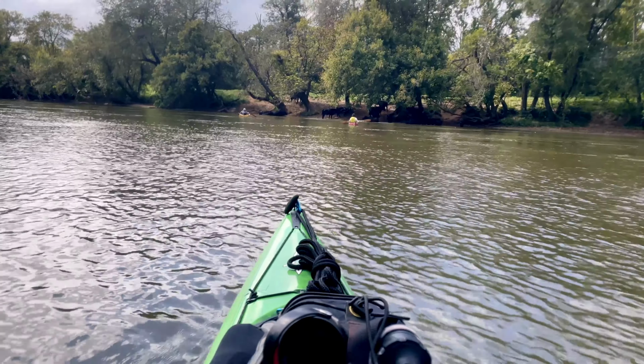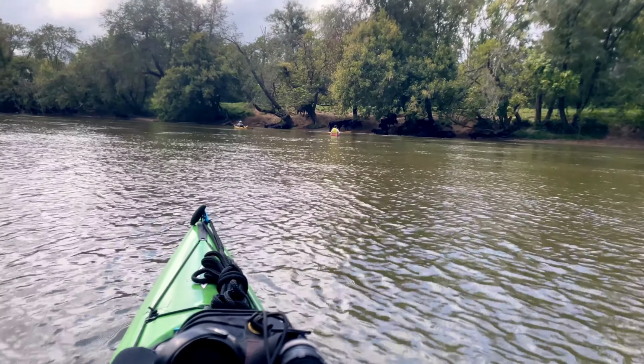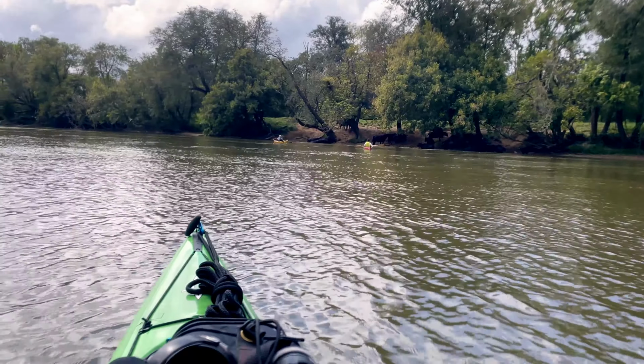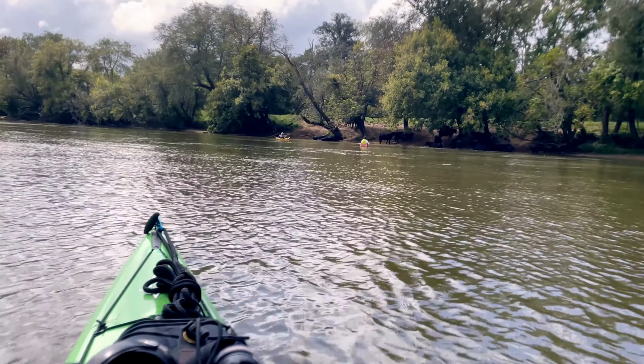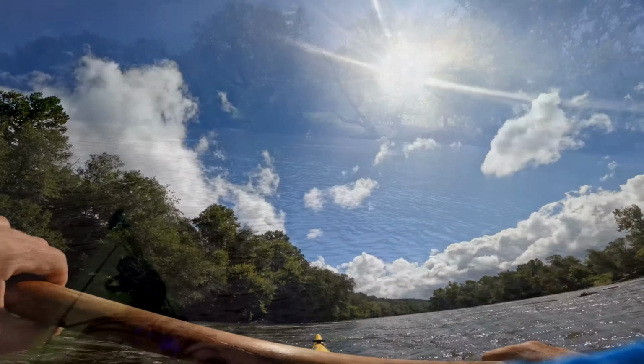We've already seen some cows in the river. There's more here. I'm not sure if you guys can see it that well. I'm having a hard time seeing it through my camera here, but hopefully it'll come out pretty well. Pretty cool.